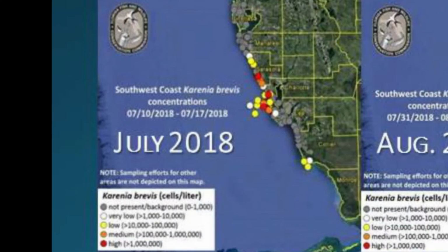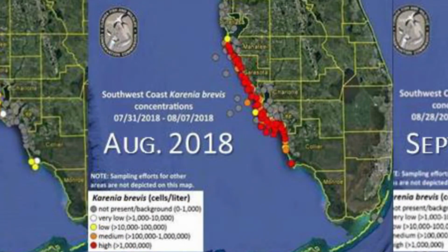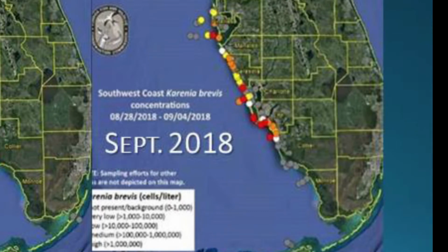By July, now remember the water's getting warmer. We're heading towards summer. We see higher concentrations. We're starting to see reds, and it's still spreading out. By August, it's bad. It's now high everywhere, and that's where you saw on the news. This was making national news a lot. They had massive fish kills over there in August, and you can see why. It got really, really bad. Last month, in September, it's still bad, but it's waning a little bit, nothing like it was there.